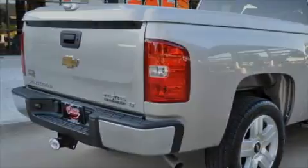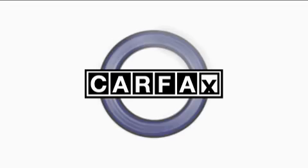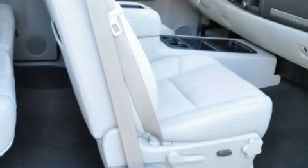Its top features include a low tire pressure indicator, OnStar, and this vehicle has fewer than 25,000 miles on the odometer. This Chevrolet has had only one owner, and it qualifies for the Carfax buyback guarantee. This vehicle is sure to sell fast. Call and arrange your test drive today.